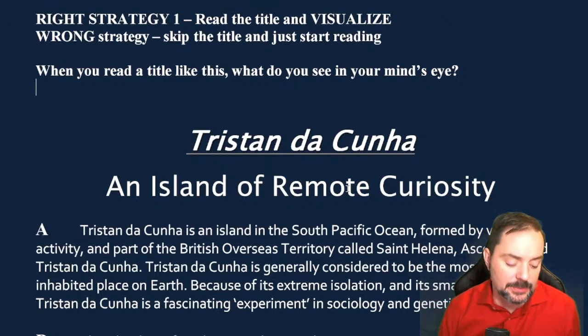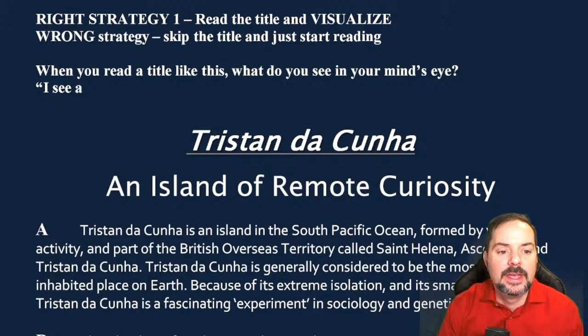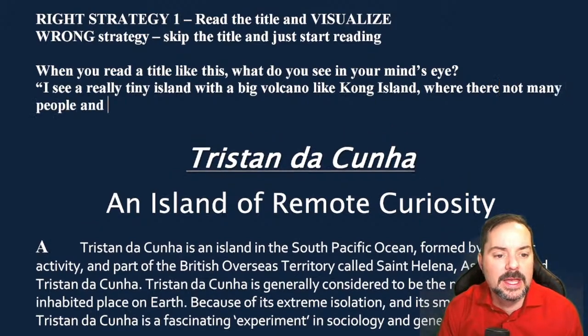You know what I see? I'll tell you what I see. I see a really tiny island with a big volcano, like Kong Island, where there are not many people, and it's lost in the world.